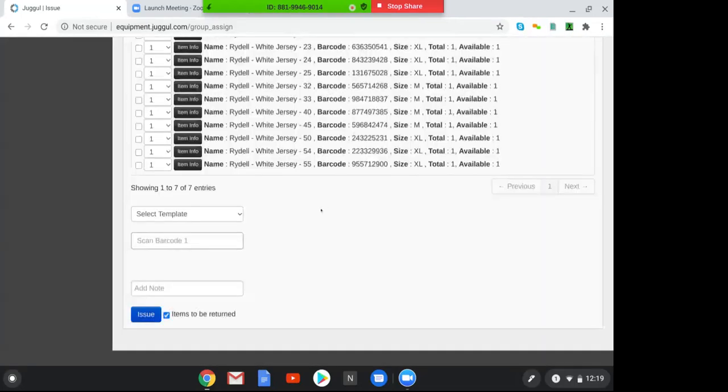I mentioned the barcodes. Some schools will use the barcode option and some schools won't. But if you do have barcoded items, you would just simply click here and make the barcode box live. You'd have your scanner set up.